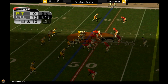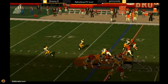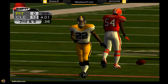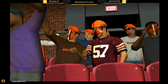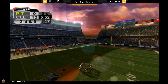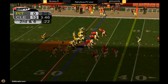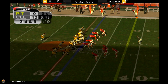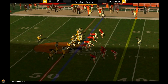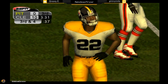First down from the shotgun. Ward goes in motion. Staley takes it off the toss and gets past the line. Tackled at the 48. Coleman with the tackle. Second and 6. Ball at the 48-yard line. Staley will get the carry on second down and picks up a couple.